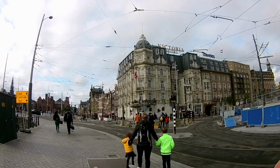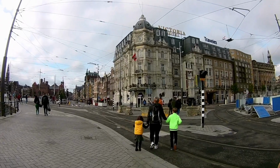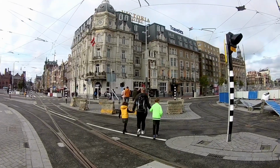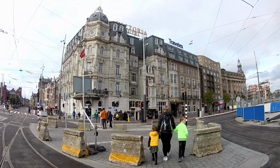So let's start walking in this street of Amsterdam. So actually this is like the whole city, so it's in the center, it's in the heart of Amsterdam. As you can see, this is the famous hotel, the Victoria Hotel, which you can easily find in the heart of Amsterdam if you wish to travel here.